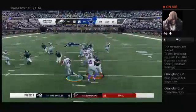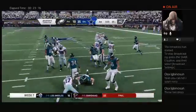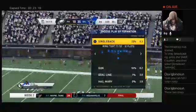Taking about the 12. And a nice return sets him up pretty good here at the 30-yard line.